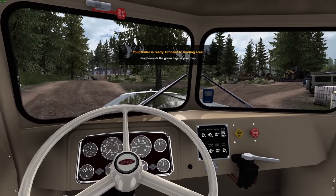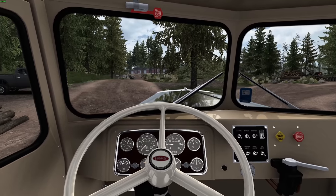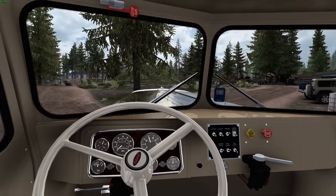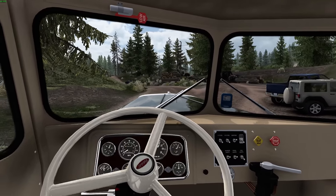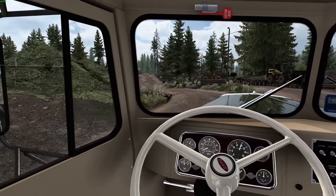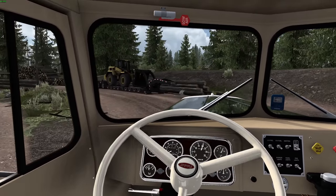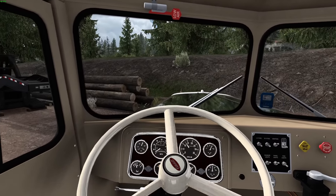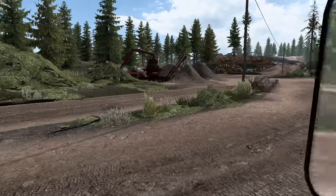Where is it? There it is. Come on, find the gear. Guys, this is gonna be a ride from hell. All right, so what I'm gonna do is we have such a short wheelbase, I'm gonna do one of these. That's our trailer there.